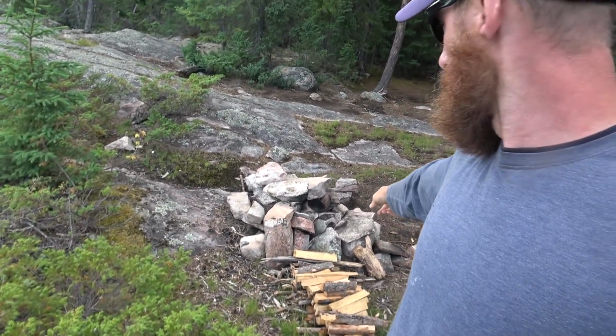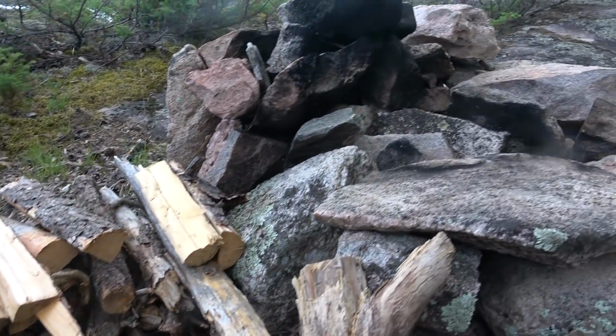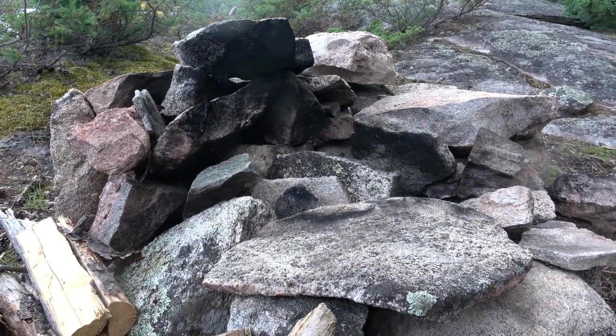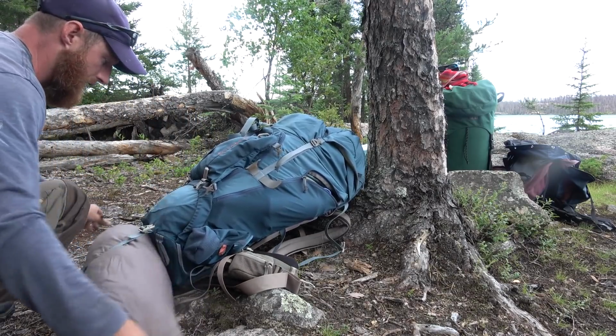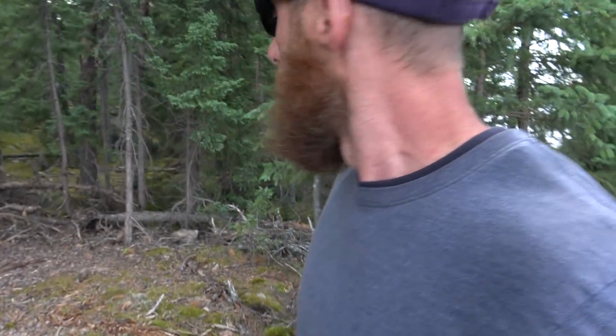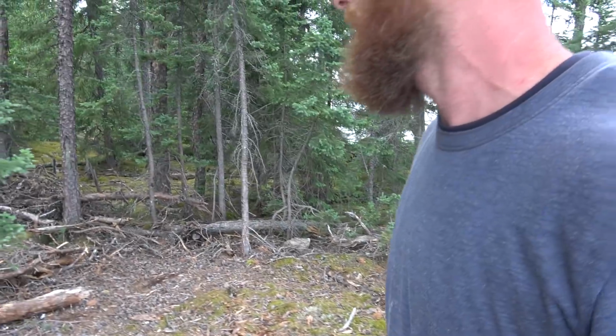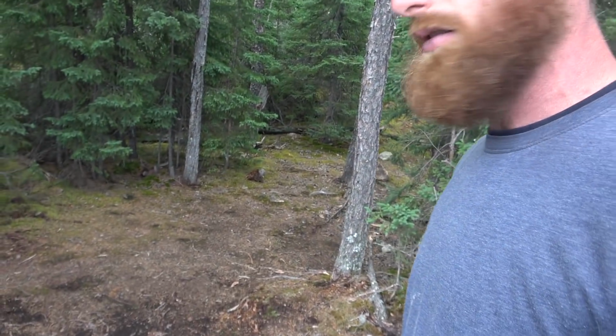So we really lucked out on this spot. We have pre-cut firewood. Somebody left us some firewood. As windy as it might seem to be, we're actually pretty shaded and sheltered with these trees here. It's not all burnt. There's lots of firewood around. Flat spots here for a tent right here. It's a beautiful spot.